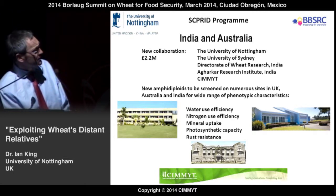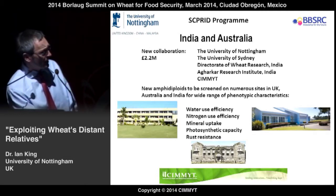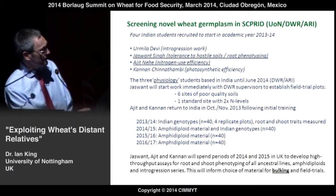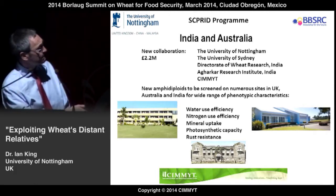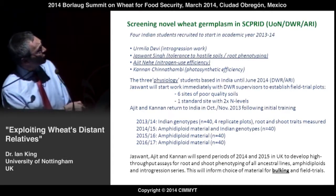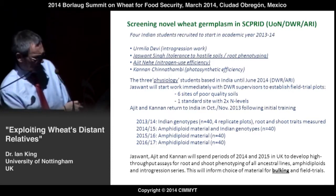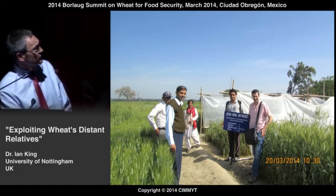And the partners of this are the Director of Wheat Research, led by Indu Sharma, with Dr. Tyagi. In Sydney, it's Peter Sharp, Richard Trethowan, and Robert Park, and also the Agharkar Institute at Pune, and Matthew Reynolds at CIMMYT. The only thing I wanted to point out here is we have 5 students, 1 working with the Australians and 4 with us. And this is just the new sites we've been looking at recently, really terrific sites out in India with Dr. Tyagi here.